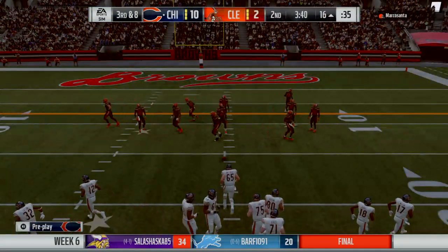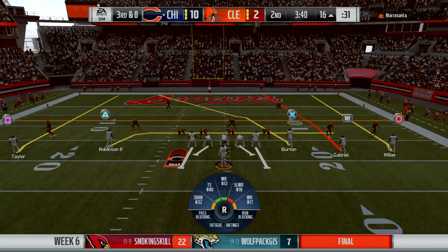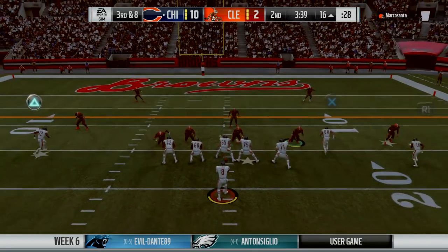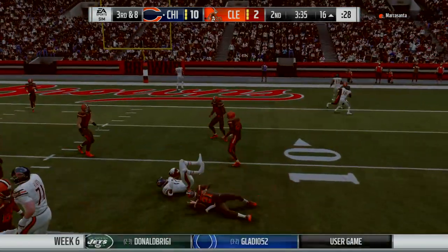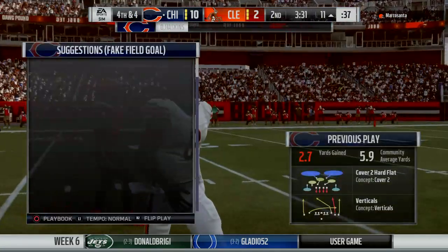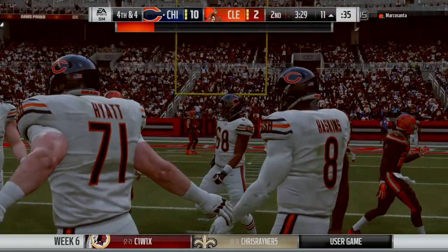The Bears on third down. They've been good, 3 for 4 thus far. This is 3rd and 8. Hurry up, here we go. 3 and 8. They'll set up to throw. That's complete to Robinson. And he's brought down just outside of the 10 at the 11. They get only 4 that time as that leads us to a 4th down.